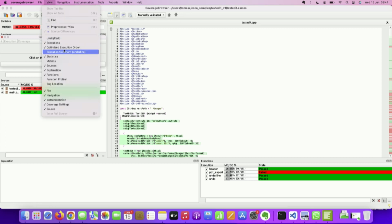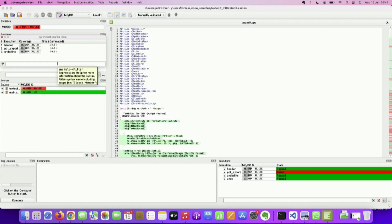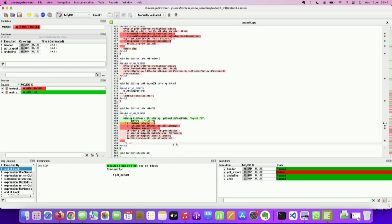Now we can go with view bug location, compute. Compute here, and then you see the guesses where the bug is. If you go with the first guess, you see that this is the place where Coco thinks the bug is. If you look at the function name, it's file print PDF. So for the person who debugs the test, that would also be the first guess. It's not magic, but with some more advanced code, that can be a help for the user.